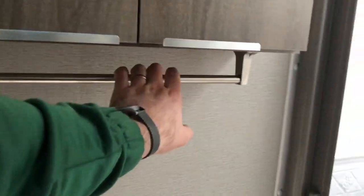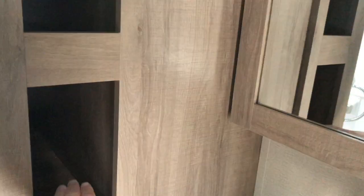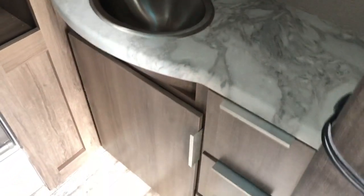Porcelain toilet. Plenty of storage. Towel bar. You got your exhaust. Little roll up your towel linen area. Lots of countertop and again receptacles. Nice deep drawers.